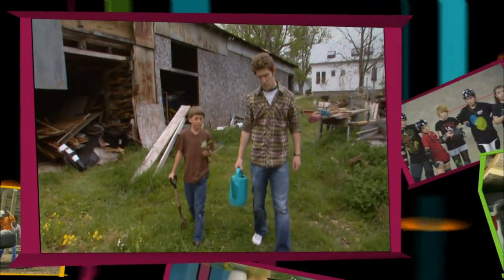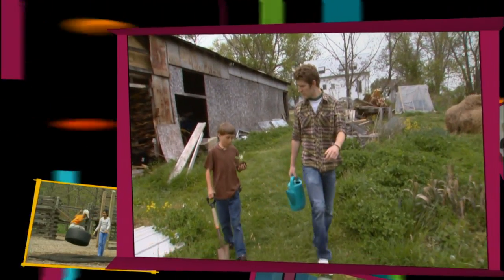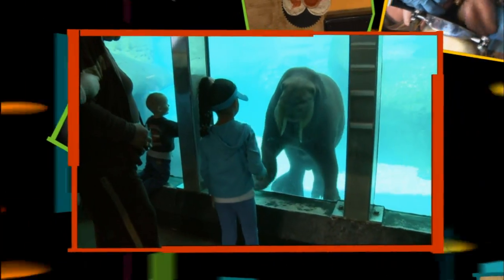The week is done and it's time for fun. There's room for everyone in the Friday Zone. So much to see, who will we meet? It all happens magically in the Friday Zone.